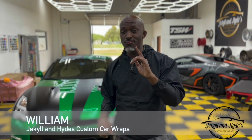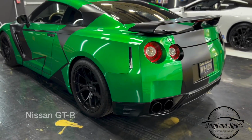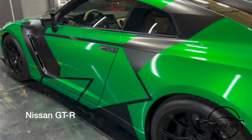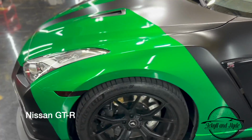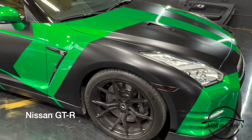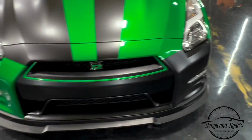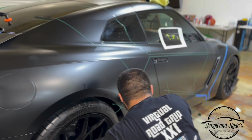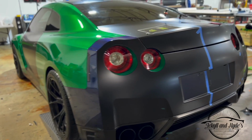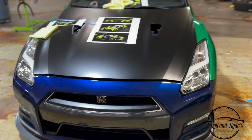Today we got a really good one, right? We got the GTR Nissan, right? And this is a special one because this vehicle was not supposed to be wrapped initially. As a matter of fact, it was supposed to be wrapped, but it wasn't supposed to be wrapped like this, right? So we did what we do here at Jekyll and Hydes. When the customer came in, we kind of talked them into doing something a little more custom than it was before. So what you see is what we did, right?